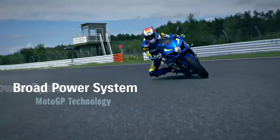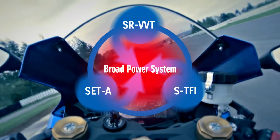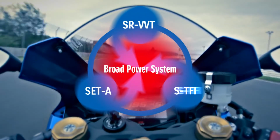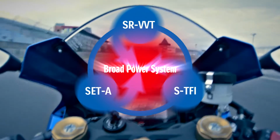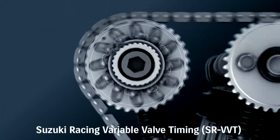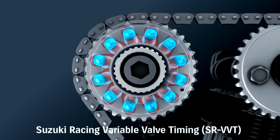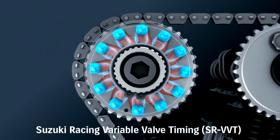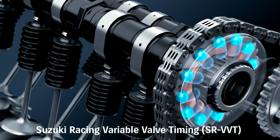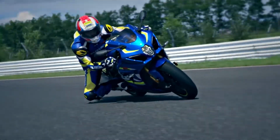This broad power system is enabled by MotoGP technology. The Suzuki Racing VVT, Suzuki Exhaust Tuning Alpha and Suzuki Top Feed Injector systems together form the broad power system. The centrifugally operated system is built into the intake cam sprocket and adjacent guide plate. 12 steel balls and slanted grooves rotate the sprocket and retard the intake valve timing at a preset RPM, significantly boosting high RPM power.